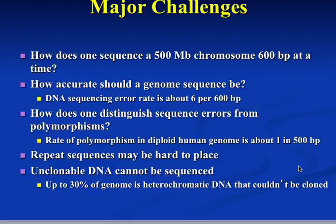Other things changed as well. As I'll show you, some other things contributed towards speeding this project up, and one of them was a competition between two different genome projects. There wasn't just a single genome project. There was a private one, a company called Celera, and then there was a public one that was funded by the Department of Energy.